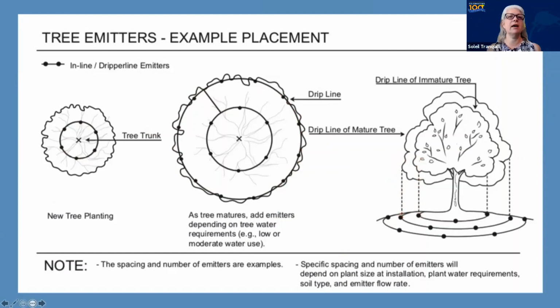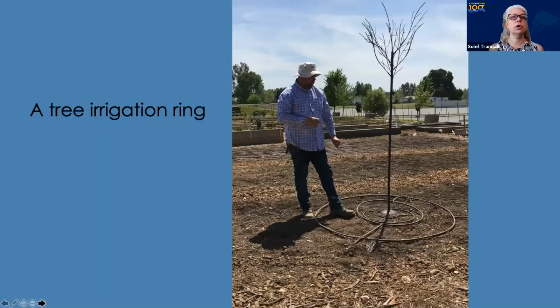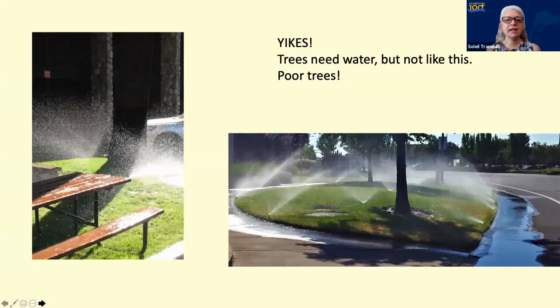Here's another way to think of it, another visual for you. It's a tree irrigation ring with our friend JP standing there. And this is how he would lay that out. That is a fake tree, but that's okay. It's showing you how it works.